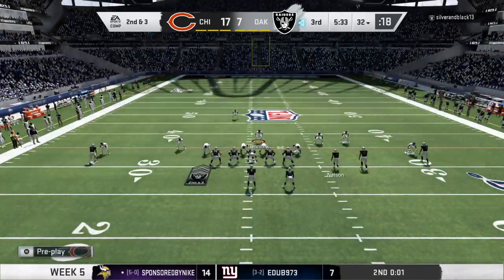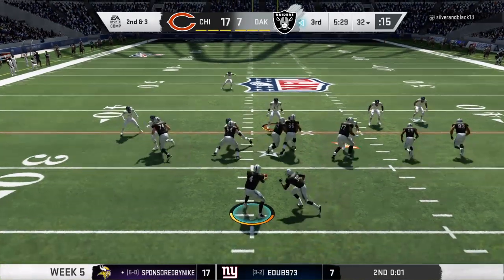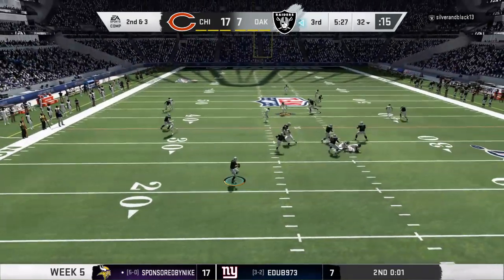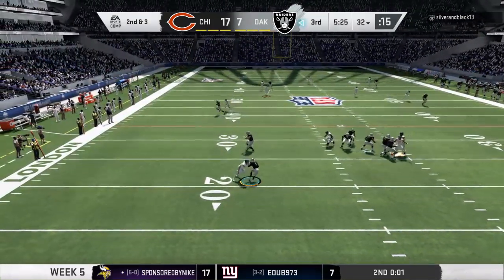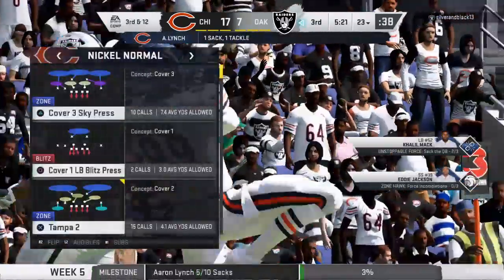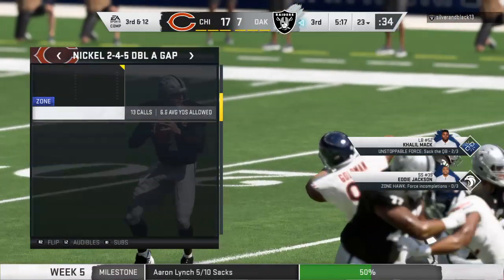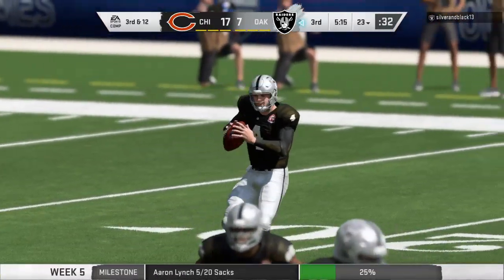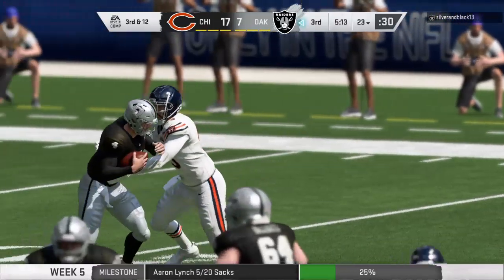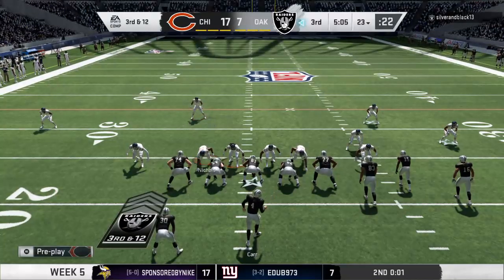43 is the mic. On play action. Now Carr. And he will not get away from the pressure here. Carr taken down. Aaron Lynch able to record his 5th sack of the season. Carr and the Raiders following the sack, looking up at a 3rd and long.